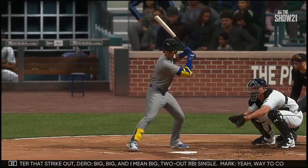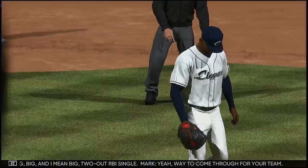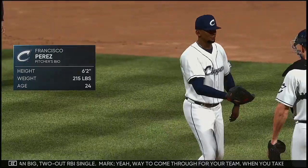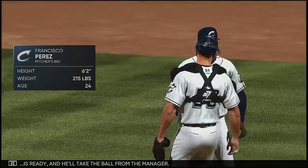When you take the donut off your bat right there, you're trying to pick up your teammate. He had the right game plan, didn't come outside, stayed through the baseball and was able to come through. Number 65 is ready, and he'll take the ball from the manager.